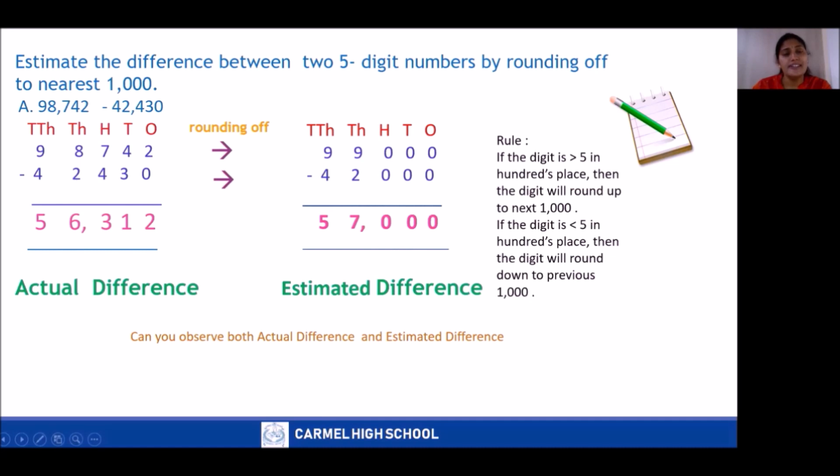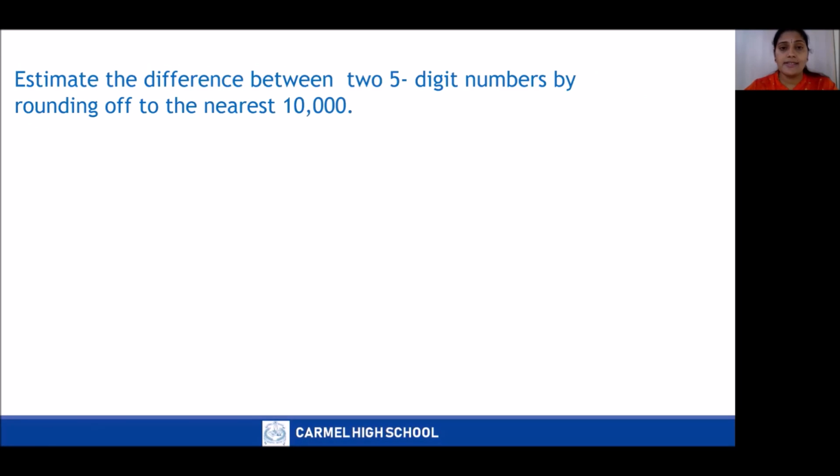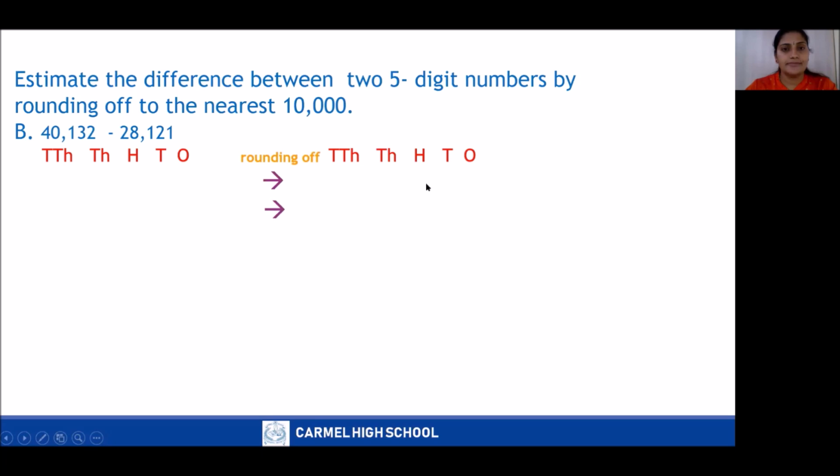Come, let's solve the last problem. Let's find the estimated difference to the nearest 10,000. Yes, note down the question. Now we have to arrange the numbers. The actual numbers are arranged under this and the rounded off numbers will be arranged under this. Come, let's round off and find the solution. Take the first number and arrange it.